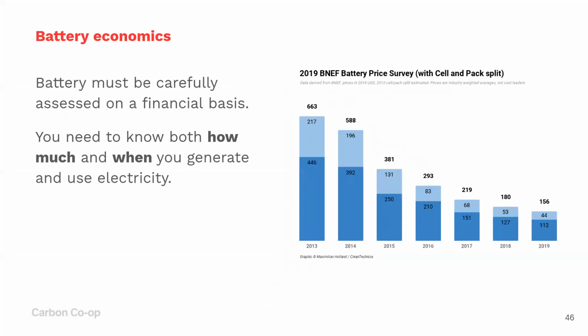Okay, big proviso on batteries. They will almost never pay back under the current situation. So you need to know how and when you generate and use electricity. Given the current situation, it's rare that your battery is going to pay back the cost of it within its lifetime. And the environmental case is also weak. They cost the embodied resources they represent. It's a tricky one, but there are ways.